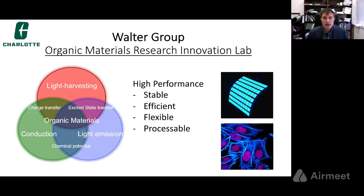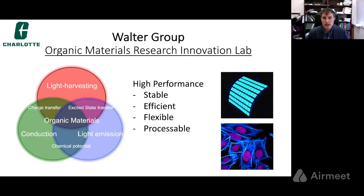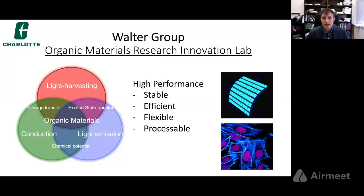My next slide is the overview of our group. We work in areas for materials that can be used for light harvesting, such as photovoltaics, conductive polymers. As you heard before, my background is in material science and conductive materials, and also light emissive materials. Part of our work is we're always wanting high performance, and that means stable, efficient, of course, flexible, and that doesn't just mean mechanically flexible, but actually means flexible in its application. Can it be used for a lot of different challenges? And lastly, is it processable?